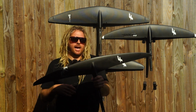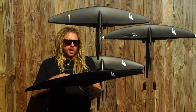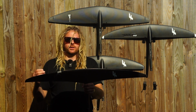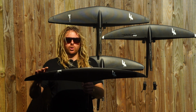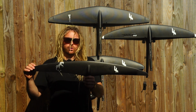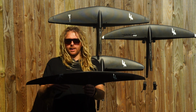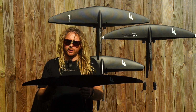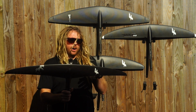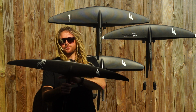The Eagle X is again a performance-focused foil, but performance this time in efficiency and speed. So this foil is super, super fast. It's so efficient through the water, it just wants to drive forwards. It creates a lot of power per size, and it's very efficient and very fast, which makes it really exciting to ride, the Eagle X.